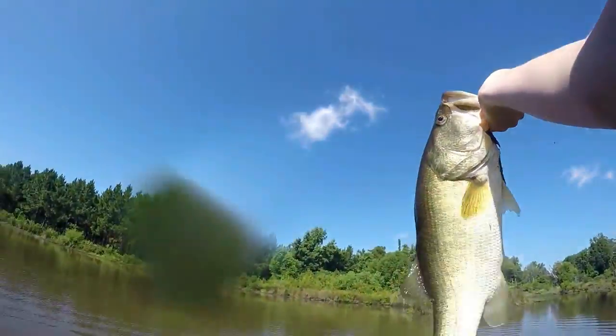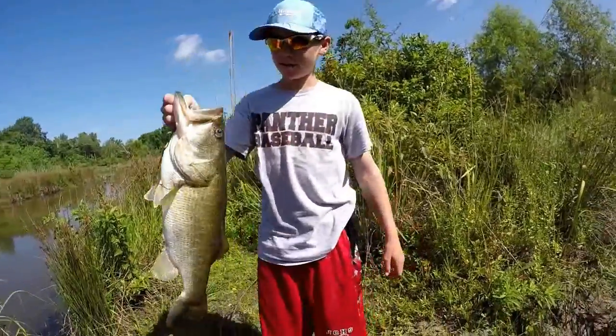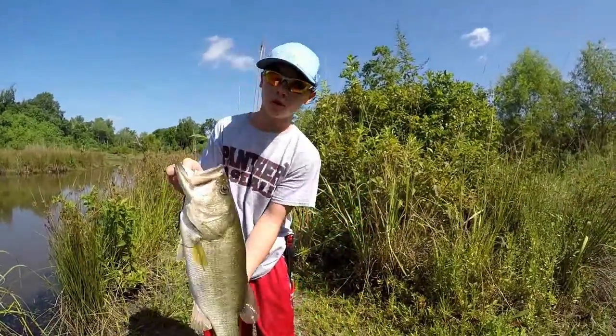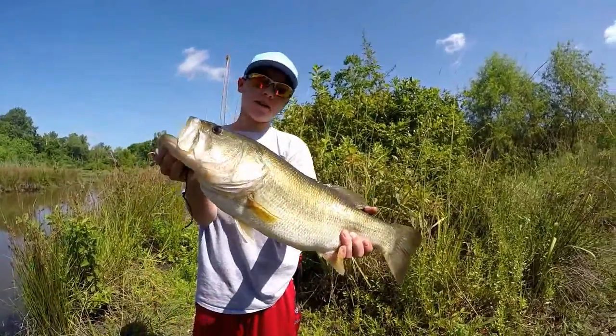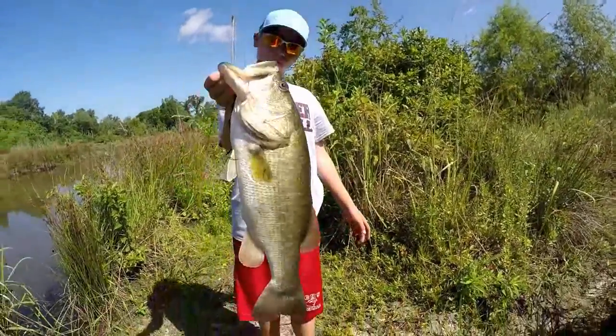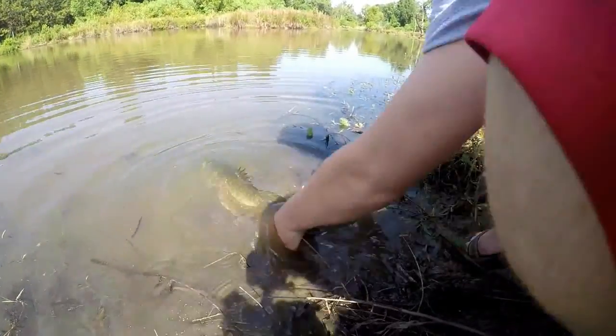That is at least a 5.5 pounder. There we go, guys. That is an absolute toad. Just fishing my swim jig through it right in the middle. I knew some of the bigger fish would be out there. It's a little deeper and cooler. So there goes. That might be a 5.5 pounder right there. That is a stud. I don't have my scale with me. Won't measure this one, but let's get it back. All right, guys, let this beautiful fish go.